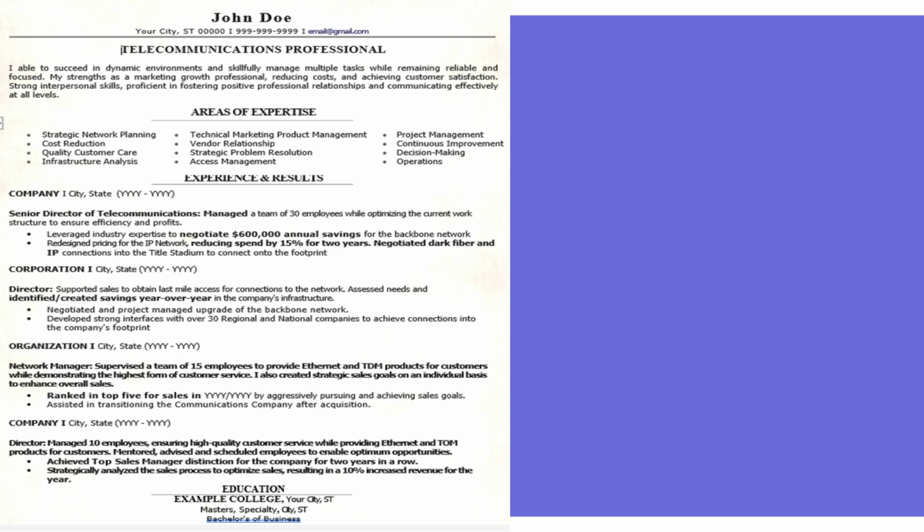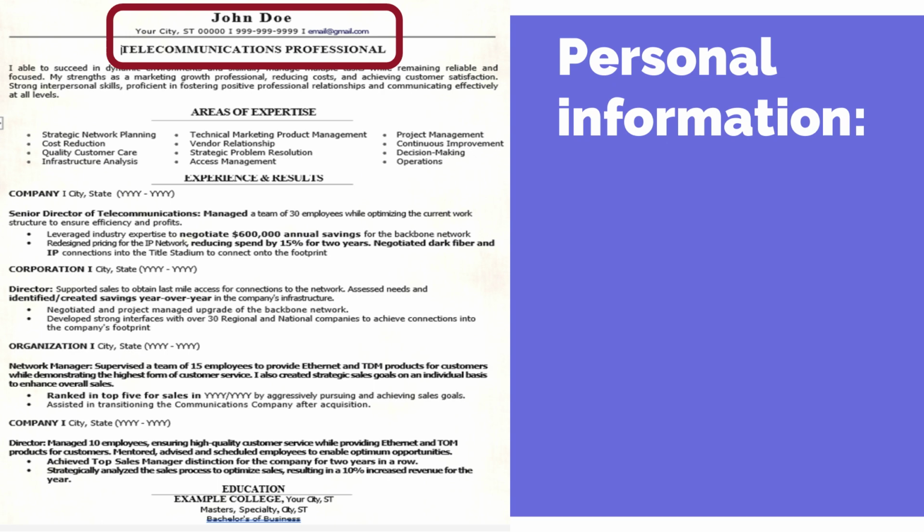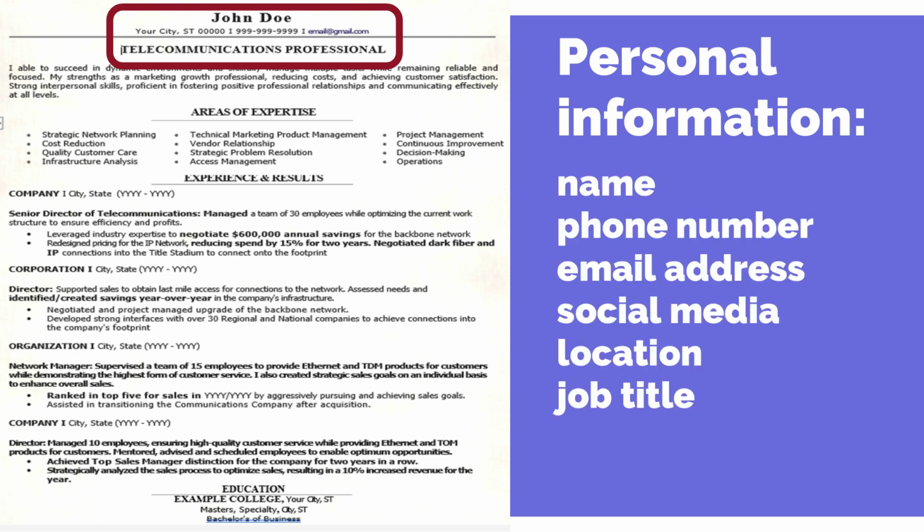At the top, you'll see you've got the personal information. The personal information should include your name, your phone number, your email address. If you're going for a job that's connected to the internet or websites or technology, if you have any social media or websites that you run, you could also put that information here in personal information as well.